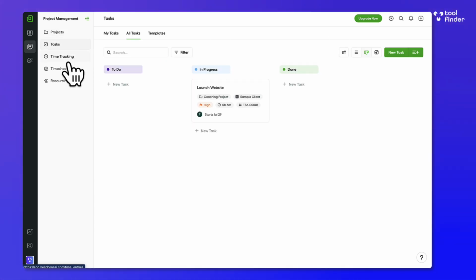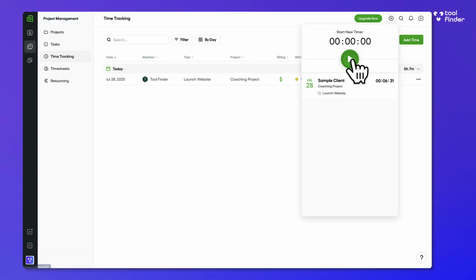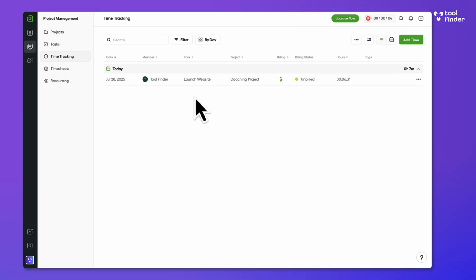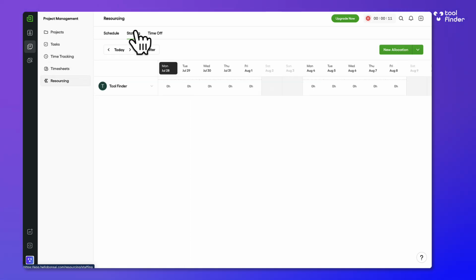So what's nice is that the client management area becomes sort of like a CRM because you're tracking all of the aspects of the deals all the way up to the time you're actually logging as part of your relationship with that client. You also have timesheets, which does staffing and breakdowns for employees as well as resourcing, so you can make sure that you are not overloading your team. Time off as well, which is helpful to see as a big overview.